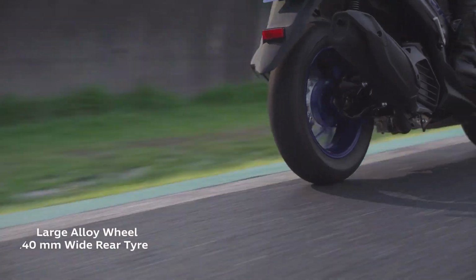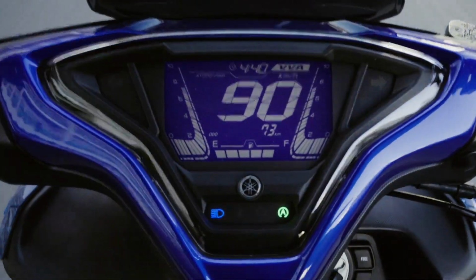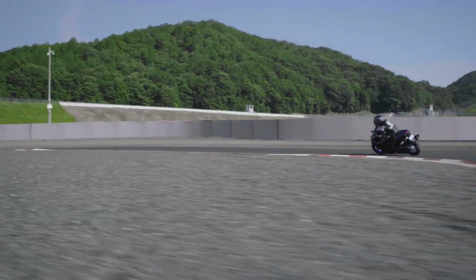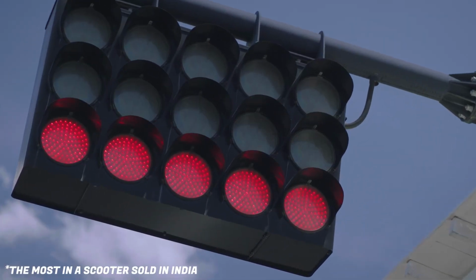Now I know what you might be wondering, didn't I just say that this is the engine from the R15, then how come it produces 15 horsepower and not more than 18, which is what the Yamaha R15 produces? Now yes, it has been detuned a bit, and that's for the Maxi scooter kind of tuning of the engine. So yes, 15 horsepower, a lot for a scooter, the most in a scooter, might I add. But yes, they wanted that Maxi scooter feel, 13.9 Newton meters of torque, also quite a large number.